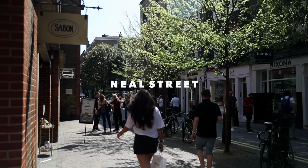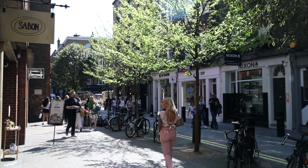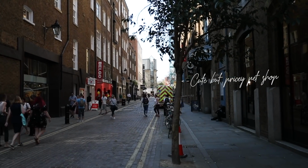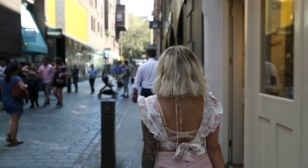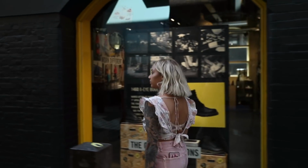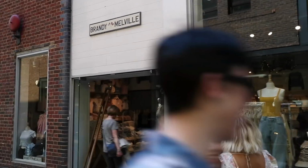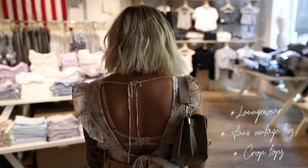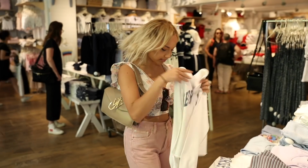Okay, then leading on to Neal Street, which is one of the main roads that lead up to Covent Garden. There are some cool shops on this road, more high street kind of stores. I didn't want to talk about too many of those because it's a bit obvious, but I just wanted to show you guys that there's a Brandy Melville, which you guys know I'm obsessed with, so I had to pop in there. Actually I didn't get anything, I was just having a bit of a browse, but I really like this branch because it's quite big and spacious. I just like popping in here to pick up a few basic items, loungewear items, PJs.